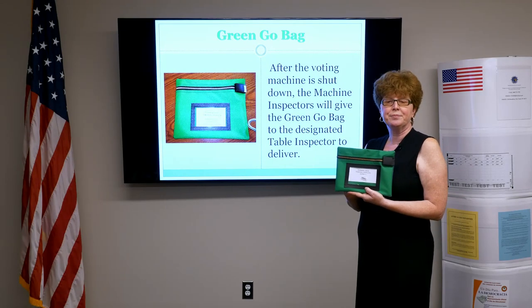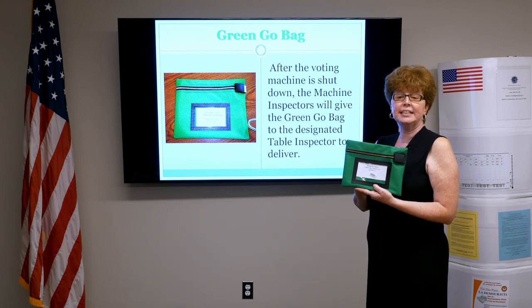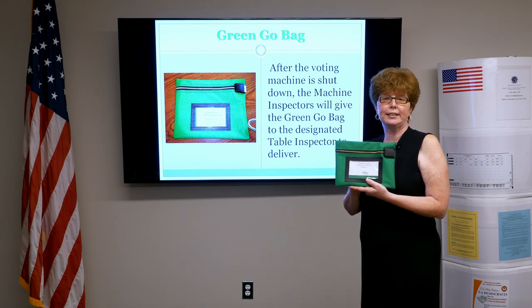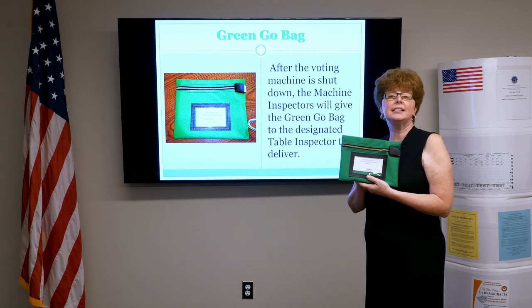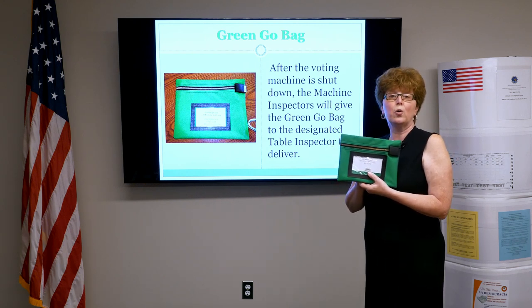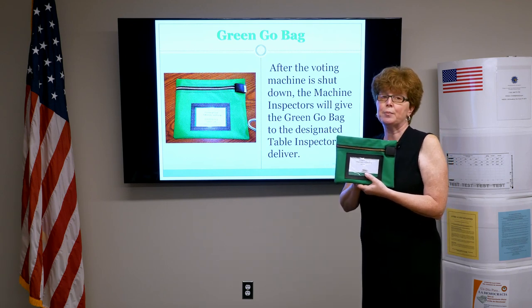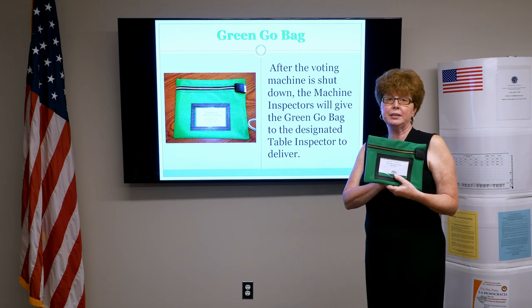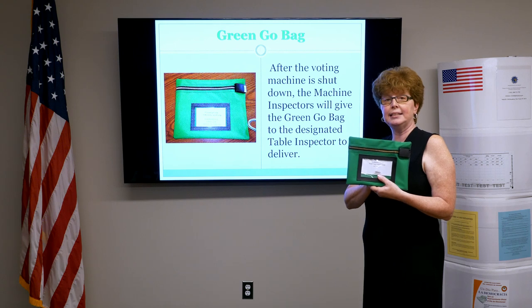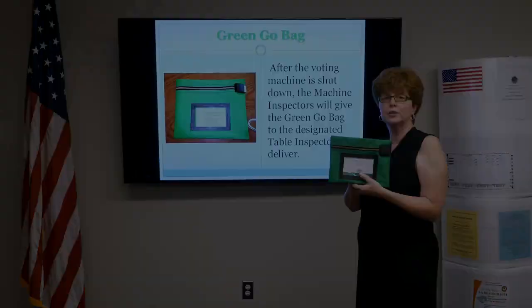The green go bag. After the voting machine is shut down, the machine inspectors will give the green go bag to the designated table inspector for delivery. Please keep in mind that the table inspectors will continue to pack and store all of their supplies with the rest of their table team, and the machine inspectors will, when they have completed their task entering the memory card into this bag and sealing it, they will deliver it to the Green Go Bag inspector.